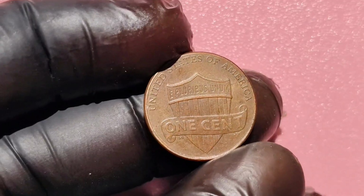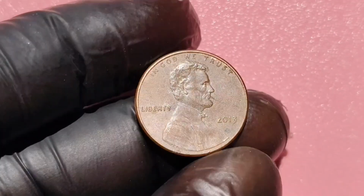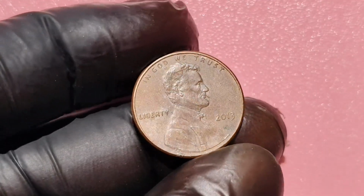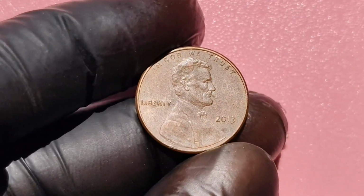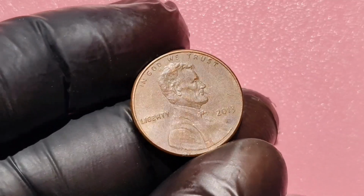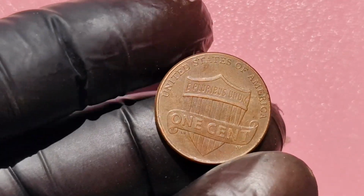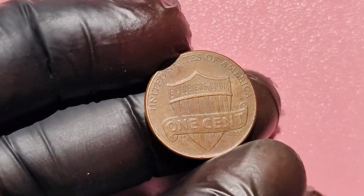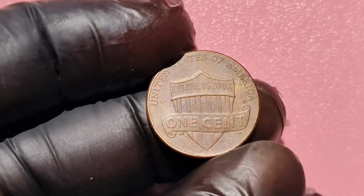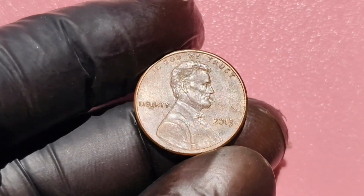Another key consideration when assessing the value of a 2013 no-mint marked Lincoln penny is its provenance. If you can trace the coin back to its original source, or if you have documentation that proves its authenticity, this can also increase its worth. Collectors are always on the lookout for coins with a unique history or background, so if you have any information about how you acquired the penny, be sure to share it when discussing its value.